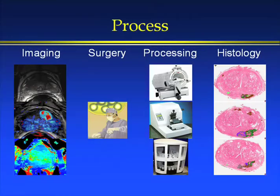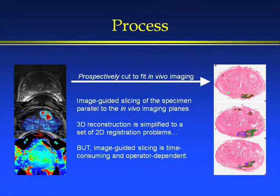So in order to address this registration challenge, we approach the problem from two perspectives. The first is to carefully control the slicing of the prostate so that we collect the histology from the location of a known in vivo imaging slice. This makes the challenge of the 3D reconstruction simplify down to a set of 2D registration problems within that plane. So this is a method that works, it is accurate. Unfortunately, it's a tedious process that's very operator dependent.